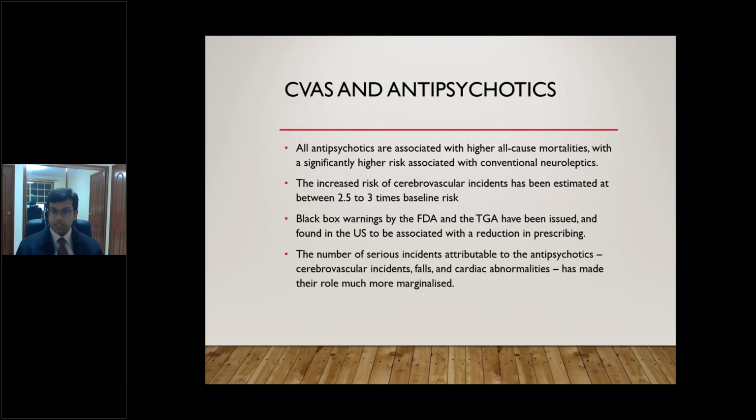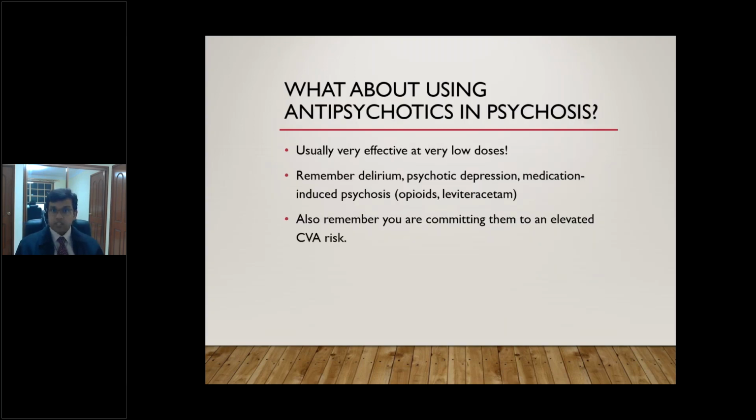Black box warnings have been associated with the same, and in the US have been found to be associated with a reduction in prescribing, and considerable large lawsuits, particularly against quetiapine, have occurred regarding the use of antipsychotics for dementia, which is unfortunate because they work, particularly for psychosis. And you usually can get away with extremely low doses of antipsychotics. And obviously for people with schizophrenia, there isn't anything else you can really do apart from antipsychotic therapy.